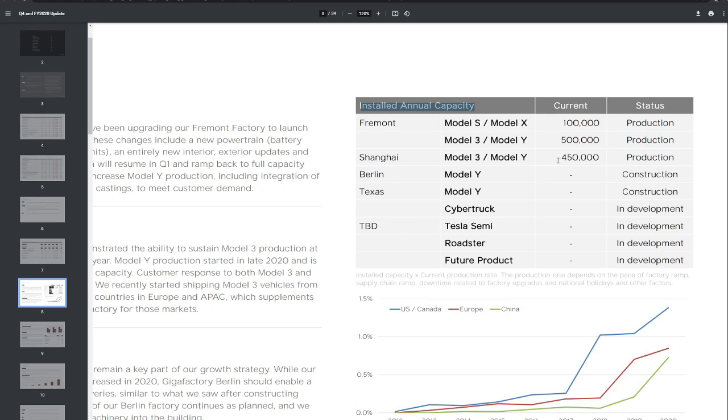Now, I do think that there are a lot of factors that could interfere with this maximum production. For example, there was a Chinese New Year in the middle of February that could cause the factory to shut down for a few days. So you might not get to the actual maximum capacity here, but 800,000, 900,000 out of 1,050,000 is not too outrageous in my opinion.